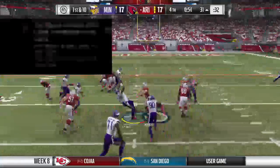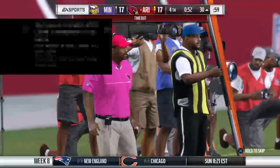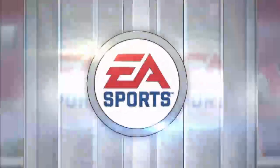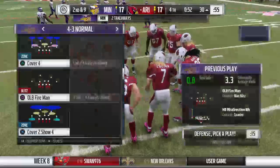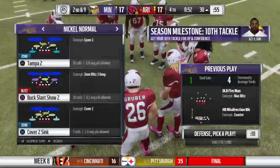A handoff as they run the counter play. And he'll fight forward maybe to the line of scrimmage, but that's all. Now hold everything here. We're going to get a timeout by the offense. It's just their first. They've got 2 more to use here in the final stages.